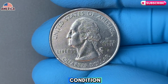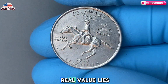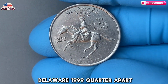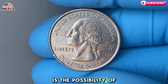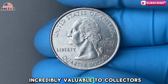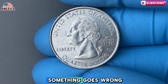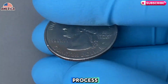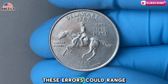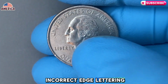A coin in mint condition can be worth significantly more than a heavily circulated one, and that's where the real value lies. But it doesn't stop there. What really sets the Delaware 1999 quarter apart is the possibility of minting errors. These mistakes can make a coin incredibly valuable to collectors, and that's where things get really interesting. Minting errors happen when something goes wrong during the coin's production process, resulting in a unique piece that can't be duplicated. These errors could range from misprints and double strikes to off-center designs or incorrect edge lettering.